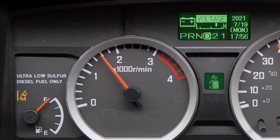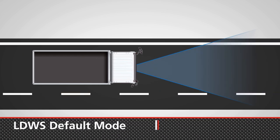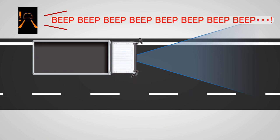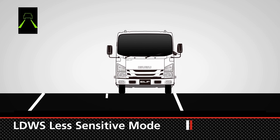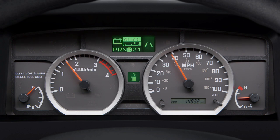In the default mode, the LDWS operates when the vehicle comes close to or contacts the left or right lane markers. In the less sensitive mode, it operates when the vehicle contacts or crosses over the lane markers. When the LDWS operates, a warning will sound, and the left or right lane marker warning will flash.